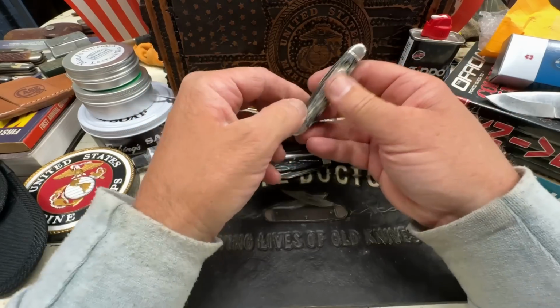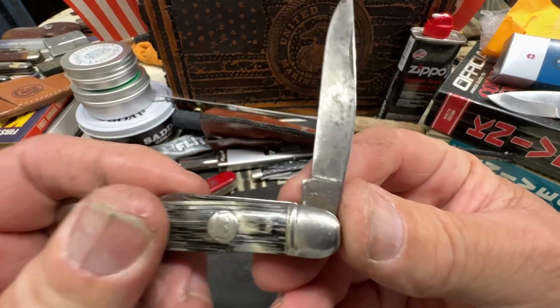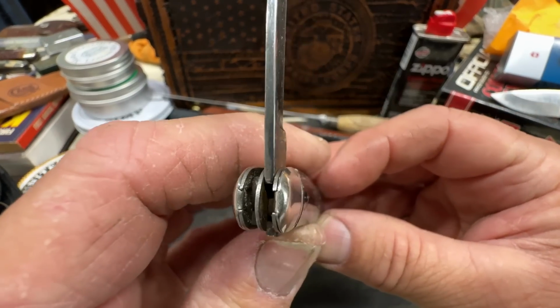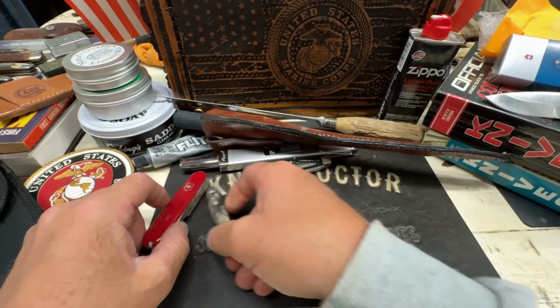This one here is, I know it's an Imperial. Let's see, 56 to 88. The handles are pretty, but the clamshell, see there? Very nice knife. That'll go in the auction too, buddy.